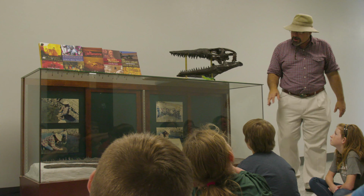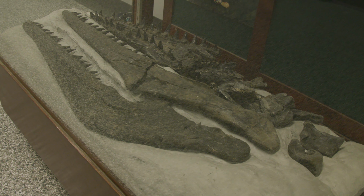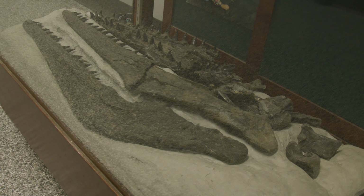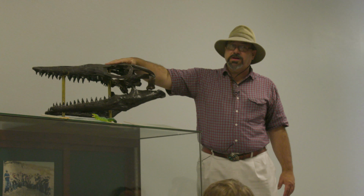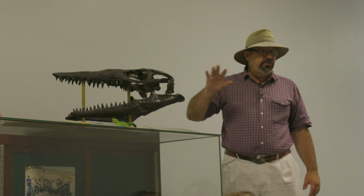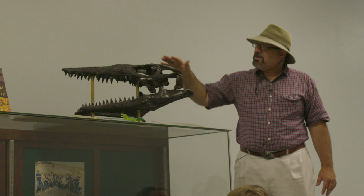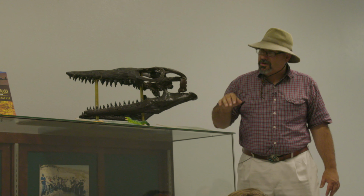So he created this cradle mount, which is just kind of a rough plaster cradle that holds the original bones kind of in the same position they were when I found them. And then this is the cast that he created. He actually had to recreate a few small missing parts of the skull, but this shows the entire skull assembled, what it would have looked like.